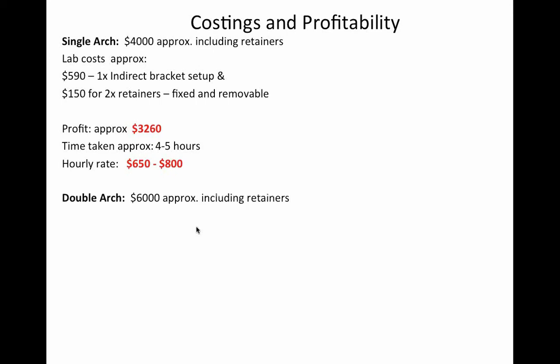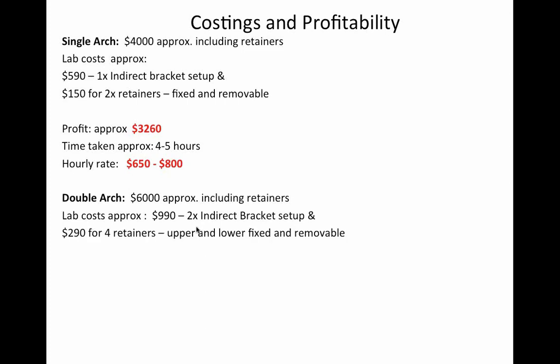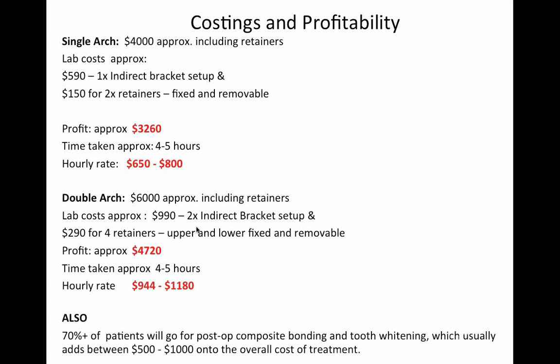If you're doing both arches, it's about $6,000. Charging about $6,000. Again, this will vary depending on where you are. Your lab costs aren't double, so therefore your profit is more, and funnily enough, actually doing 2 arches doesn't take significantly more time, so your hourly rate goes up quite significantly. The big catch here, though, is that a significant number of your patients, 70% or more, will need some degree of post-operative whitening or composite bonding.